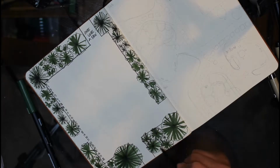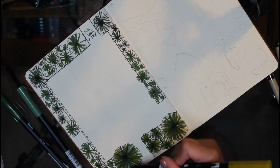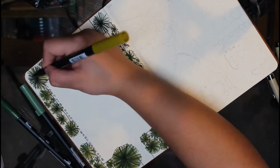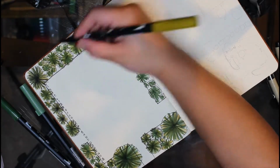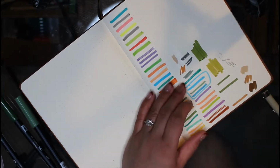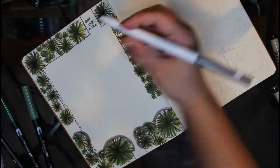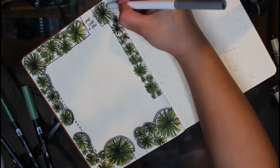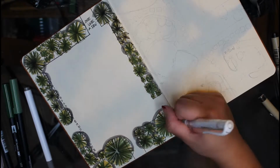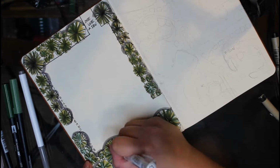My January one was super successful. It's definitely filled, and I wasn't late or anything, probably because it's only January and it was my first time doing it. I think I saw this idea on Pinterest, or I was watching someone on YouTube do their bullet journal, and they had a one line a day, which I thought was so cool, and I can't believe I didn't think about it before, or I don't remember doing it.